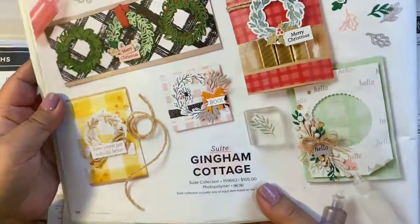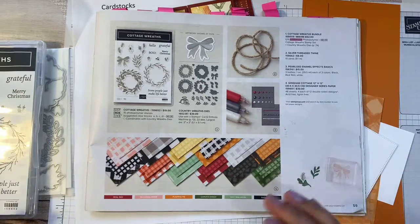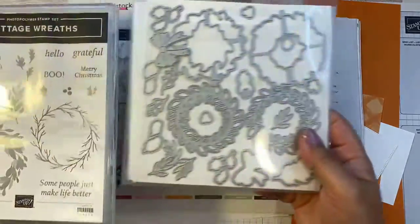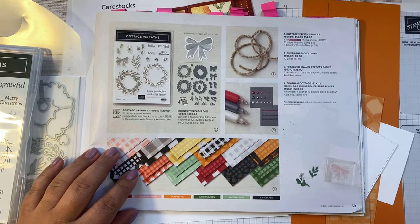Today we are going to work on this suite, the Gingham Cottage. It's really cute. It has a cute wreath, and then you can create all kinds of holidays, Halloween, Thanksgiving, and Christmas. And the dye has a lot of dies here.